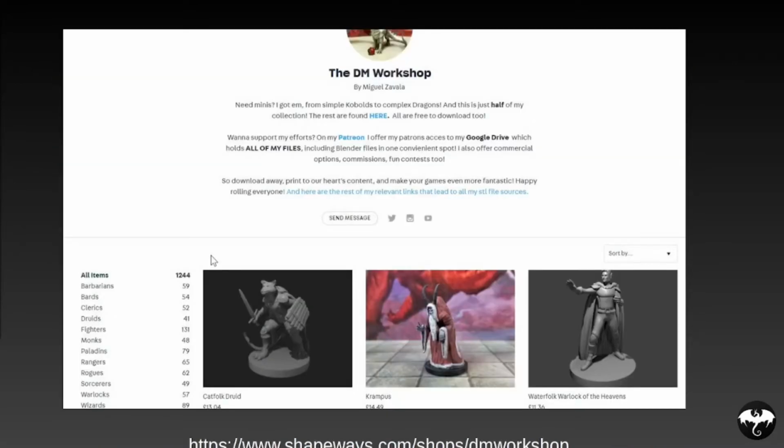You can import a load of STL files from the DM workshop on Shapeways. He's got over 3,000 STL models, including all the 5e monsters, I believe. And although when you visit the website, it shows the price, that is for the printed models.